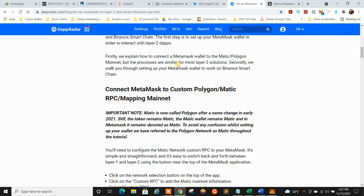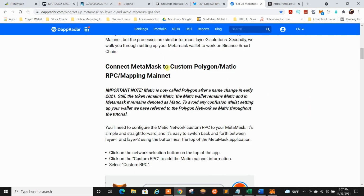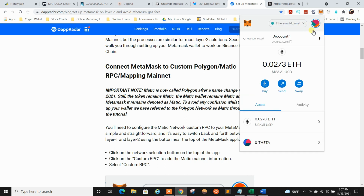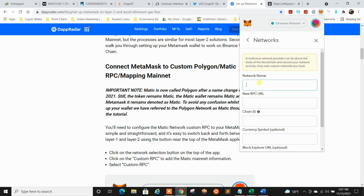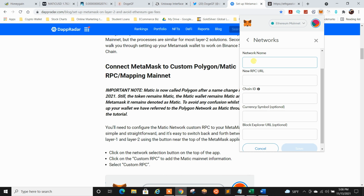Now, here's where it gets interesting, because you can connect MetaMask to other sites besides Uniswap. So you can basically connect through RPC, which is Remote Procedure Call. That is a protocol that can be used for developers to talk to these blockchains. So if you go up here to MetaMask and select the drop-down, you can do a custom RPC. From this setting, you'll type in the network name and new RPC URL. You can find this information online if you just go out and look for it.